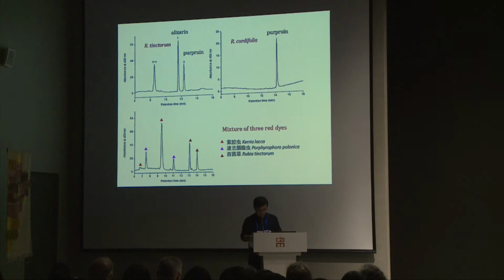Lac is the third insect dye appearing in this presentation. It originated from India and other countries in South Asia.